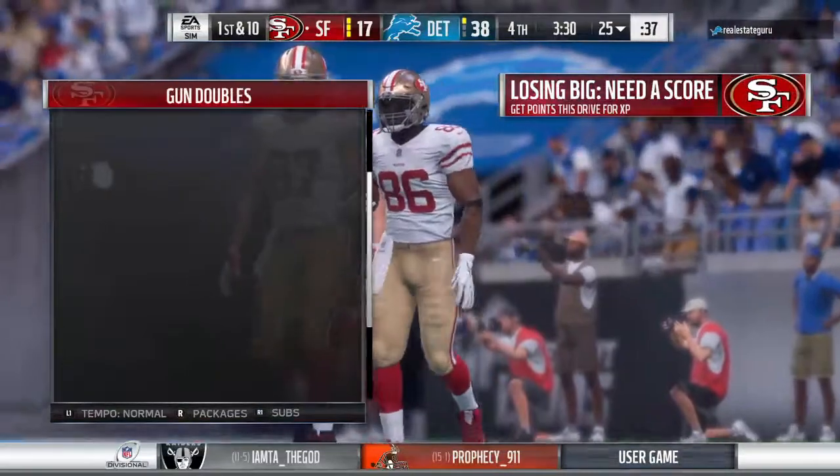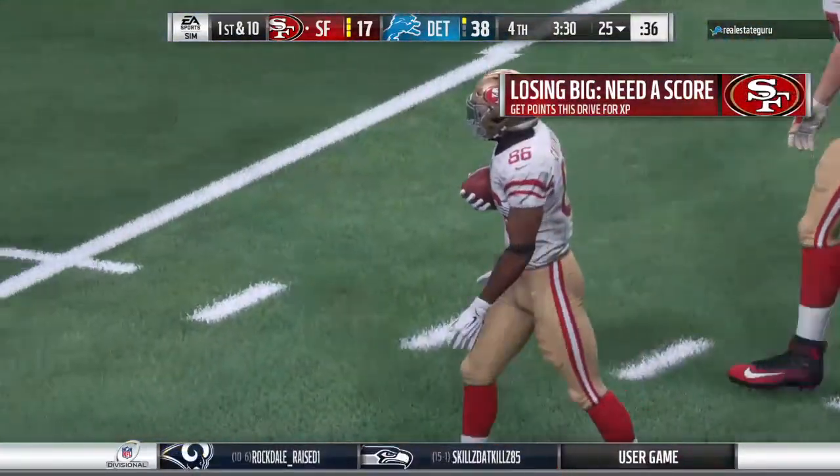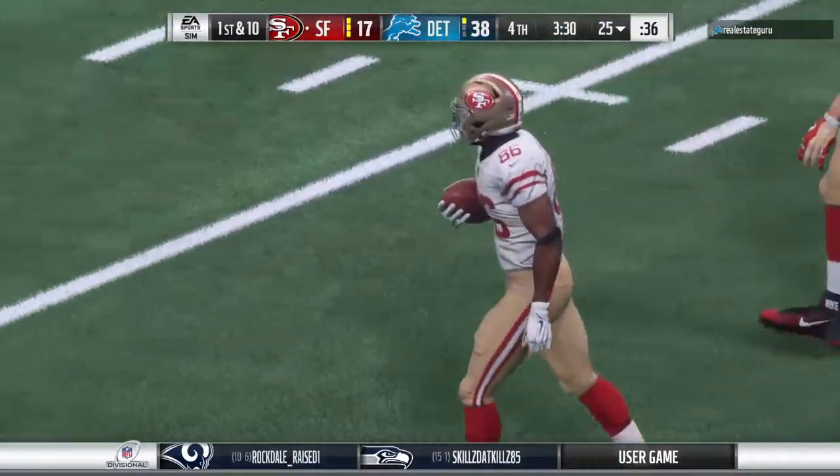The 49ers offense now, they work their way back onto the field. And last time this unit was out here, costly turnover, and then that turned into 6 points. They've got to make amends.